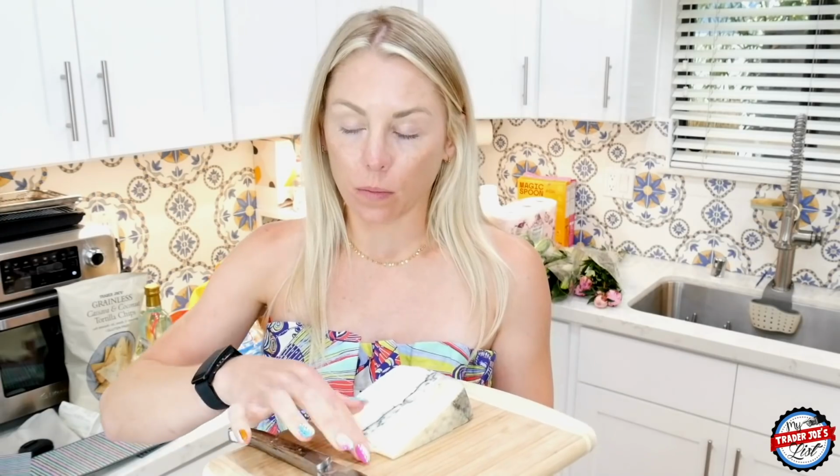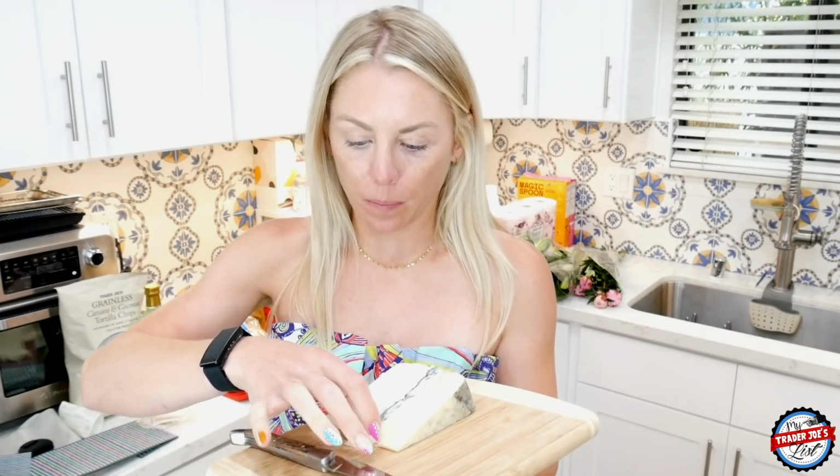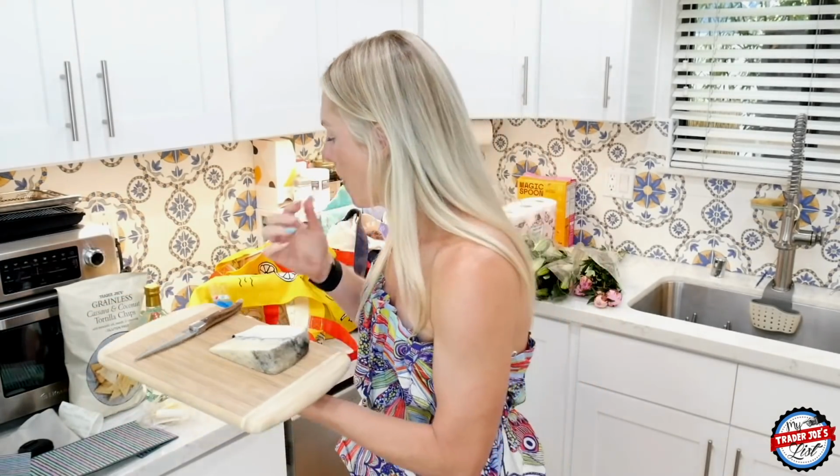That side's a bit smoother. Definitely still nutty, but very, very good. This is real good, guys. Real good. So I'll show you the label again, just in case you missed it. We're gonna set that over there. That is crazy good. Wow.